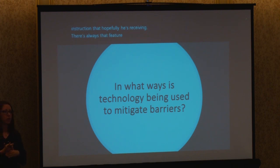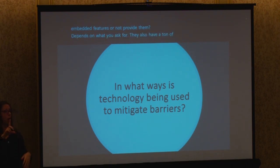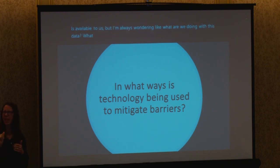Do you know, while I'm talking about testing, did you know the statewide testing has an ability to turn on the embedded features or not provide them? It depends on what you ask for. They also have a ton of data that is available to us, but I'm always wondering, what are we doing with this data? How are we informing instruction using the data that we're collecting?